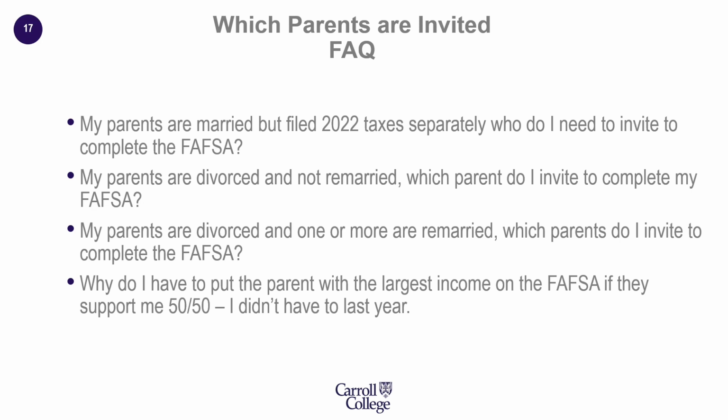And then the fourth one, why do I have to put the parent with the largest income on the FAFSA if they support me 50-50? I didn't have to last year. And the answer for that is federal rules changed, and that's what they've changed to.